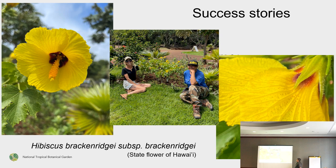And this is my assistant Haley and our new Kupu member, which is like AmeriCorps, sitting next to one of the plants in the garden. And they're kind of bonsai-like. They also have these cool spots on the backside of the petal that we haven't seen on the other brackenridgei, so kind of cool.